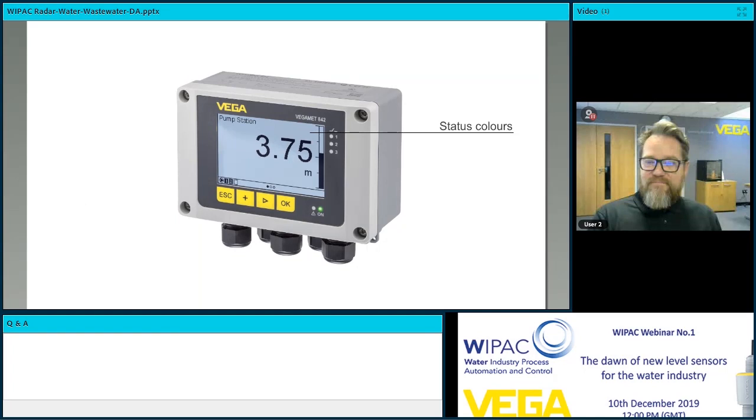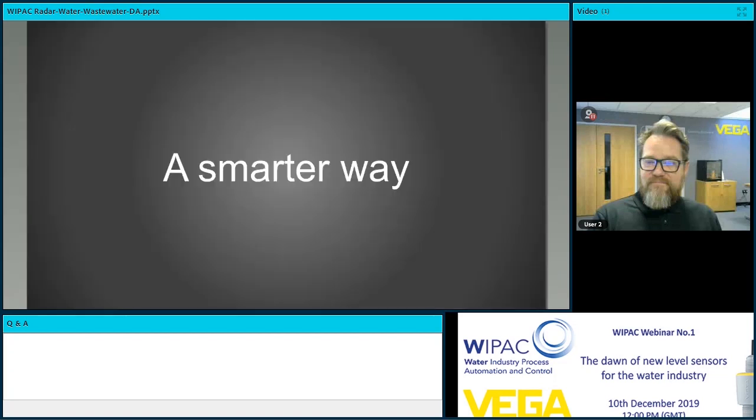There's also status colors. If all the animations were working, you'd see these nice color changes to the display, but sadly today you'll have to use your imagination. Imagine that screen changing different colors. You can select the color that you want it to change to if there's a fault or if there's any maintenance required to the system.